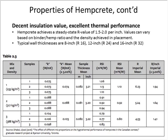You can see there that with the kind of mix that we use in the wall, we're getting R16 out of an 8-inch wall, R24 out of a 12-inch wall, or R32 out of a 16-inch wall.